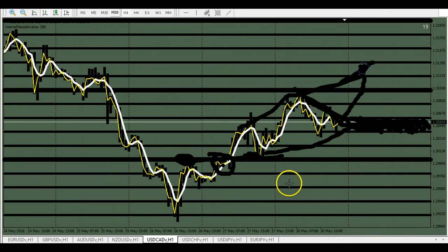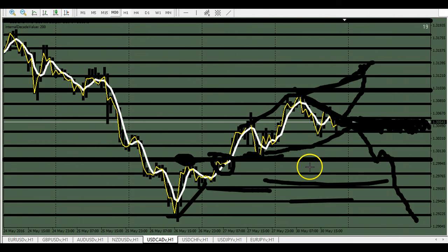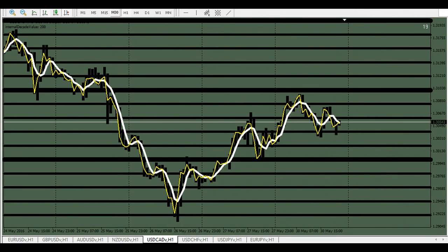Maybe this is the next frontier. Maybe it just spills out here and collapses, bounces off the ground, finds support. They go, uh-oh, big problem in Texas. And it just keeps going down. But you buy here, and then you scalp to here, and then you get a new wife, and then you beat her with a baseball bat. But I'm just speculating. I would never do that.